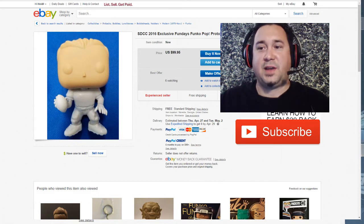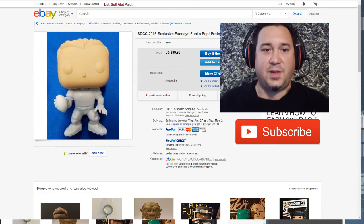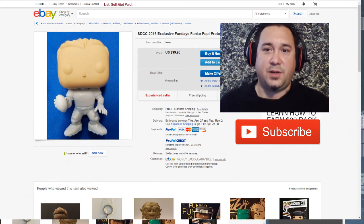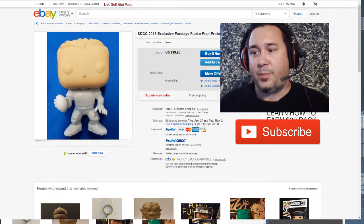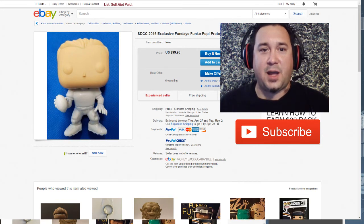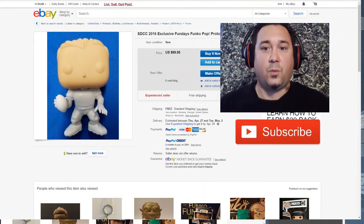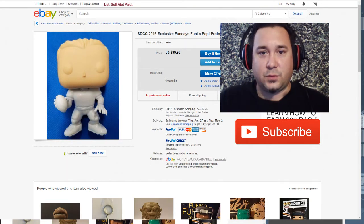But what it is basically is a figure that's not painted. But be warned, there are kind of fakes out there. You can easily take acetone and just wipe the paint off. So if you're gonna buy a prototype, know your stuff. And if you come across one in the wild and it's cheap, well, that's another story.